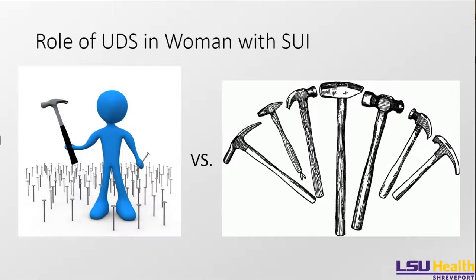And I like to divide this into two separate categories for physicians. So either you're somebody who is in the "all you have is a hammer and everything looks like a nail" category, meaning that you do the same sling procedure or offer the same treatment for every woman, at which point you don't have to listen to the next couple minutes of my presentation. But if you're somebody that does have different sling procedures in your armamentarium and you use different hammers for different jobs, then the next couple slides will be of importance to you.